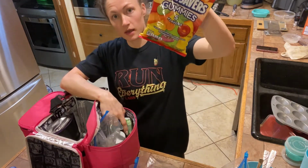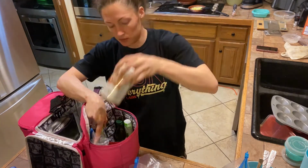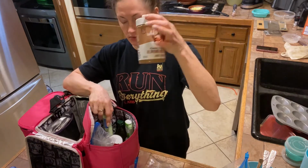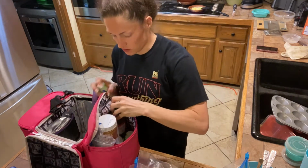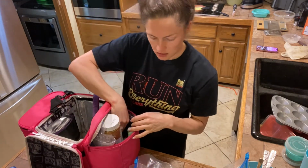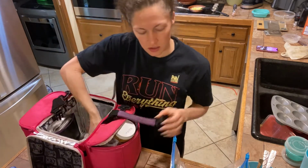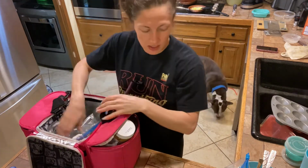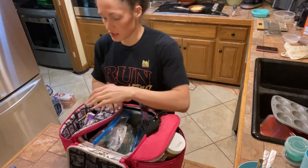And almond butter. I have a brand new thing, and then this one is almost gone, so I'm gonna finish that out. And then got me some olive oil and liquid stevia. And then I will put my Friday meals, well, Sundays first, but Friday, Saturday, Sunday meals. And then I'll put some ice packs in here.